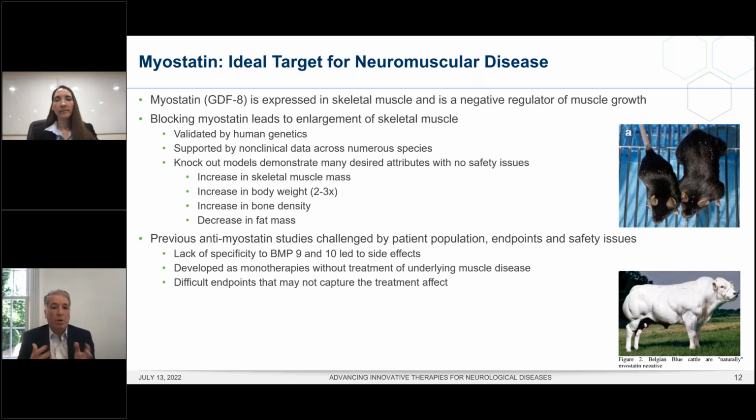Now, it's not new to be targeting myostatin. There have been a number of agents in development in many different diseases of muscle wasting, like that caused by cancer or just aging, and other neuromuscular diseases. And a lot of these have either been parked or not moved forward for a few specific reasons. I think the execution of clinical studies has always been challenging when you're trying to identify the patient population that you think most likely will respond to the therapy.